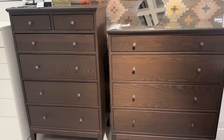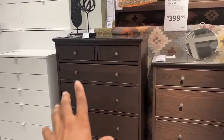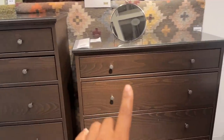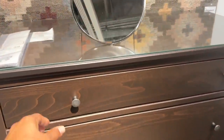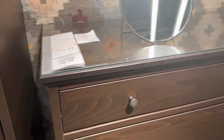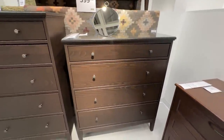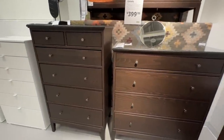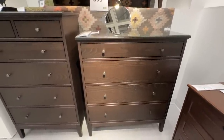Maybe? Contemplating. Originally, I was going to get this one, but I don't like how tall it is for the corner I was going to put it in. Instead, I'm going to go for this shorter one here and put that where my mirror is right now. Yeah. I like the height of this one better. I like that it's wide, mid-height. Yeah, I think that's good. I think so.